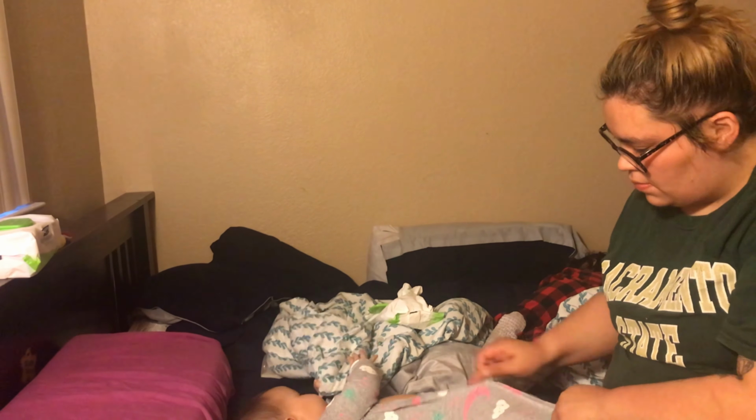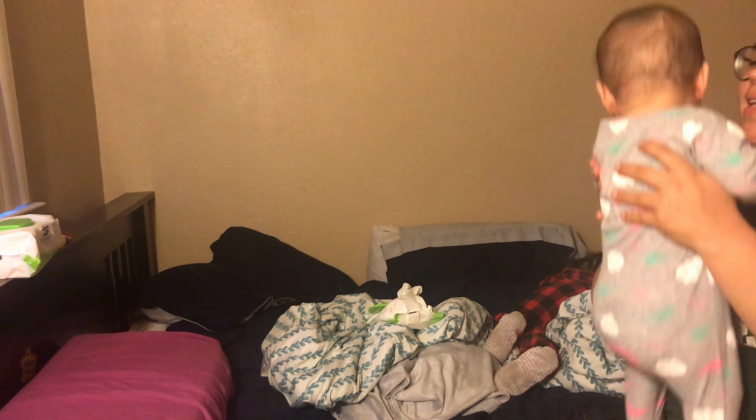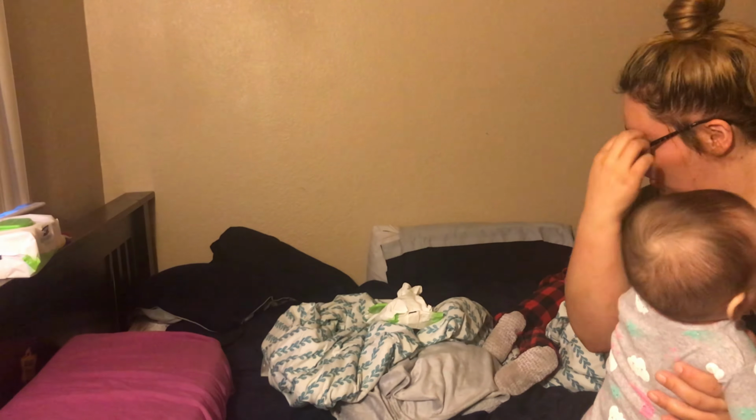So usually I'll keep them in their onesie in the morning, and after breakfast I will change them. I made that face because she was just farting away.